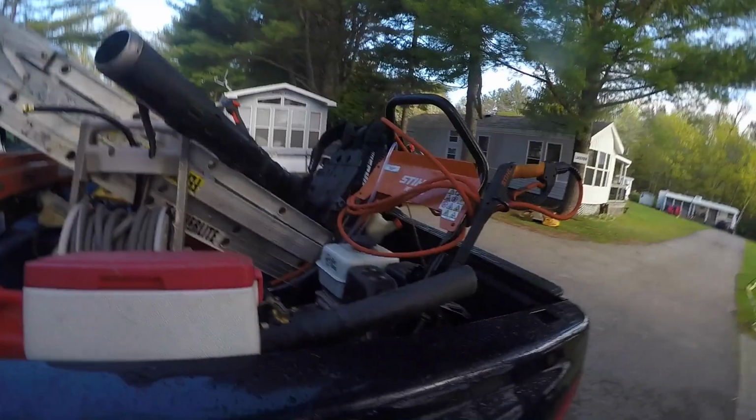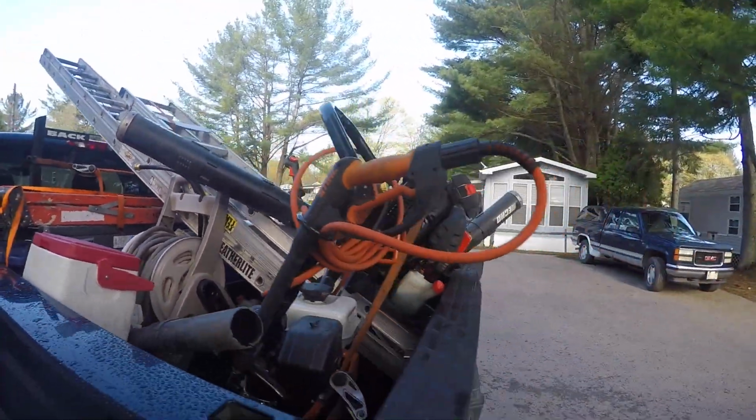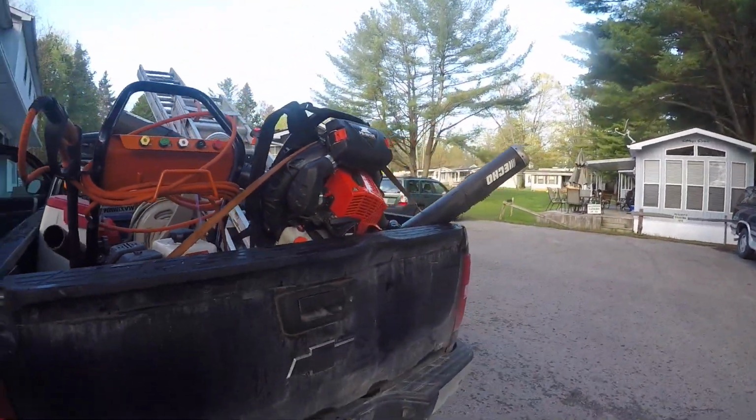So I brought his leaf blowers because he wants his yard cleaned up for the spring, which we usually always do, but I haven't had time to do it. And he wants his windows cleaned as well. So we're gonna do both of them at the same time, bang that all off. And then when we're done that, we got a couple more window jobs.